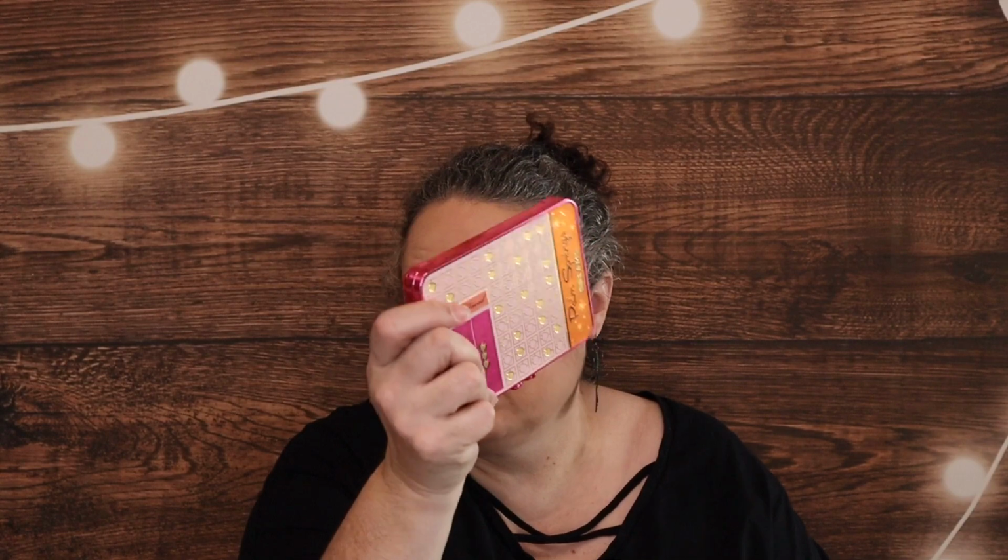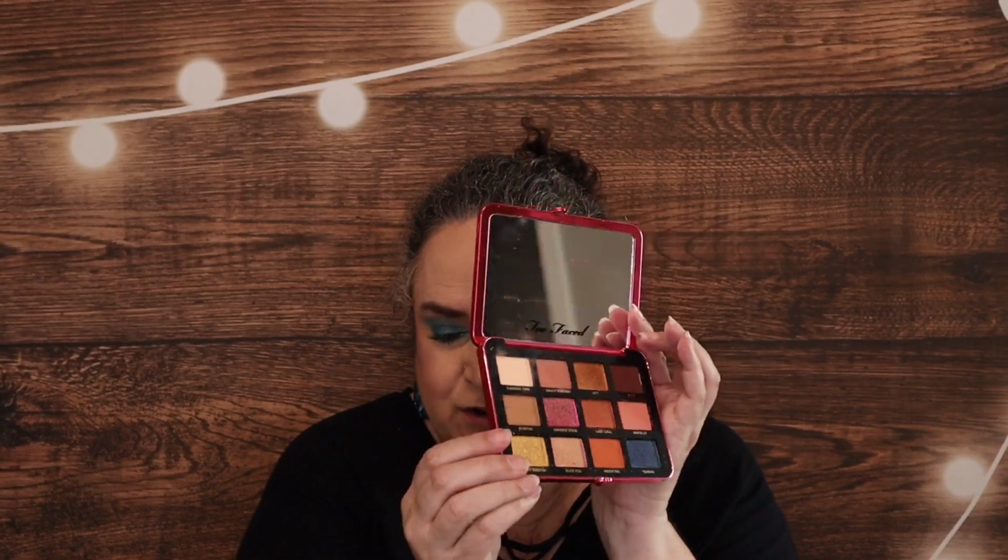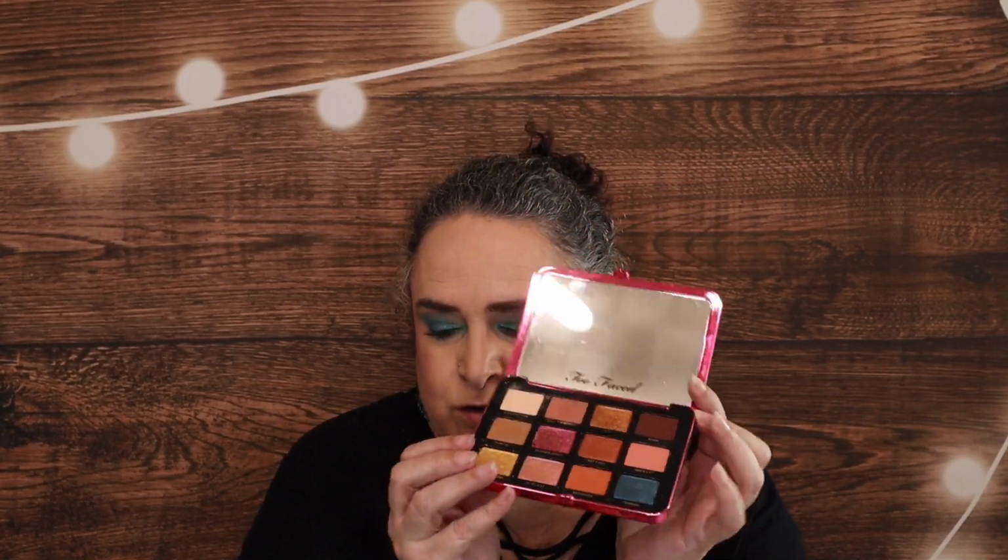Too Faced Palm Springs Dreams, another BoxyCharm one. These shades are just starting to dry out on me, so I think it's gonna go.